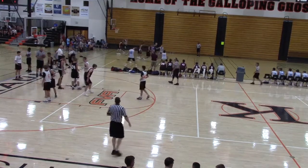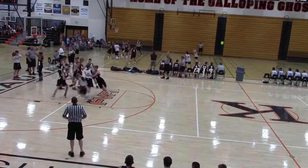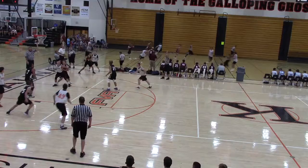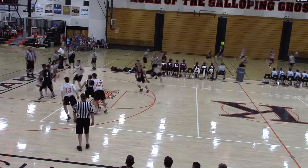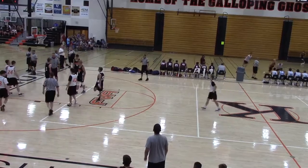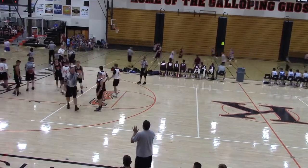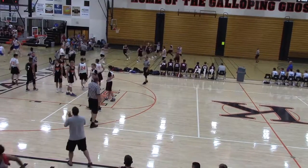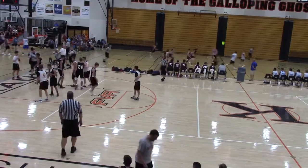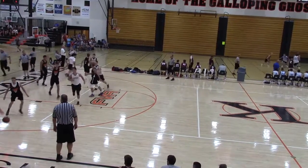Okay, so we call double hands. Remember in college, women's college, those hand checks, they want a preliminary right at the spot. So boom, boom, we got multiple touches. It's a great get, Jim. I like where you guys are at. But if we have two hands on, multiple touches, we can give that signal right at the spot as a preliminary and then take it to the table.